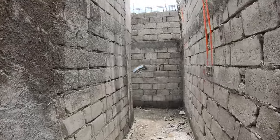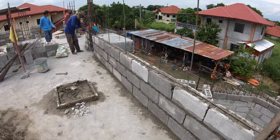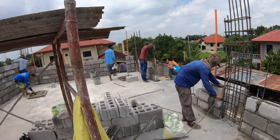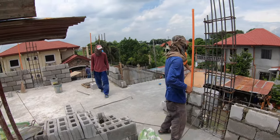Head on back out and go look up top. All right, we're cruising along on the exterior, on the wall for the attic. Three courses on this side, three courses on that piece. They're getting ready to turn the corner, go out to do the dormer window.